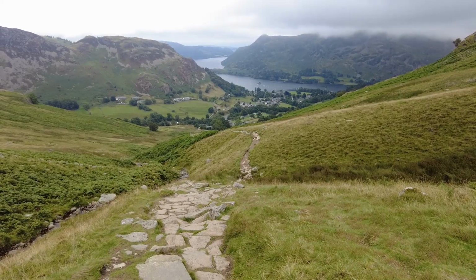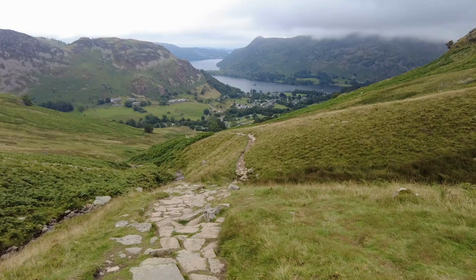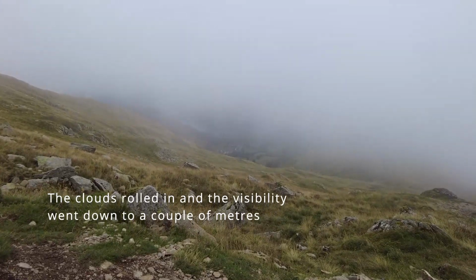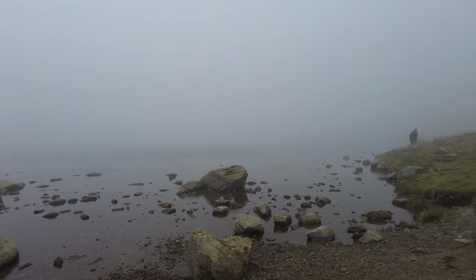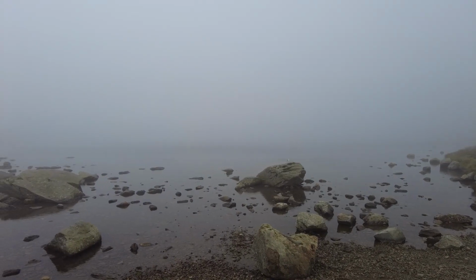Climbed up a bit higher now and got a lovely view over Ullswater. I think I can nearly see down to Pooley Bridge at the end, not quite sure though. Well, here we have an absolute cracking view over Red Tarn. You can see for miles.